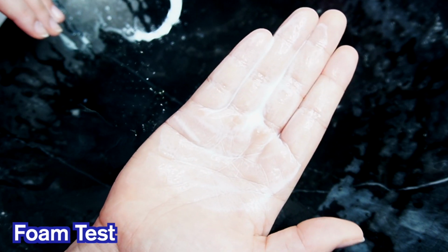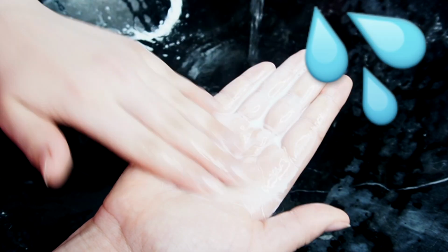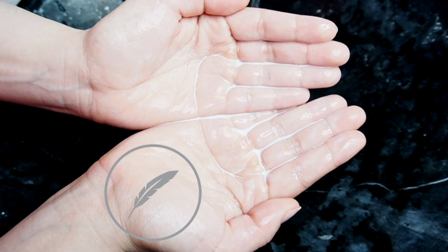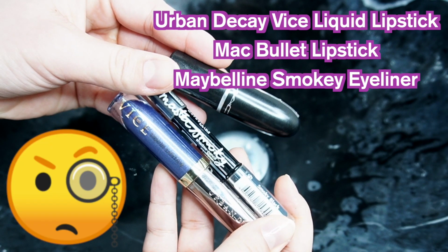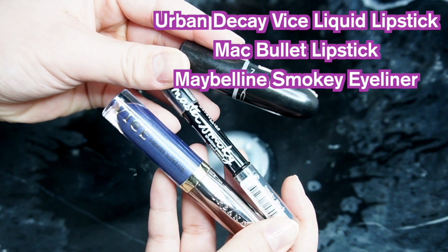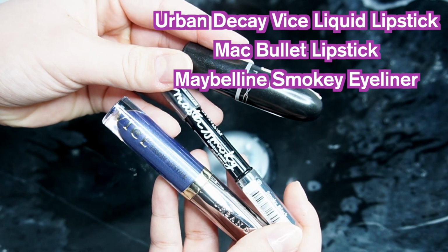As this product is already emulsified, when adding water, there's pretty much no difference to it. It remains lightweight and milky, and this product does not foam up. For the makeup removal test, I used quite difficult makeup to wash off, just to get a real sense of the cleanser's ability to cleanse. I specifically chose dark colours just so we can really see the results from each cleanser.